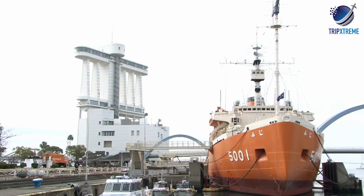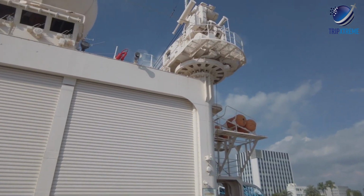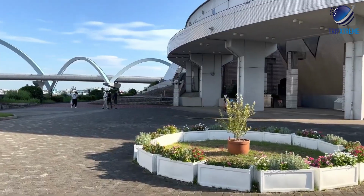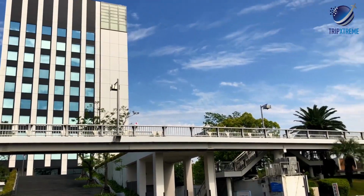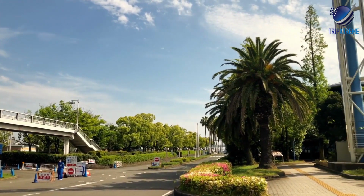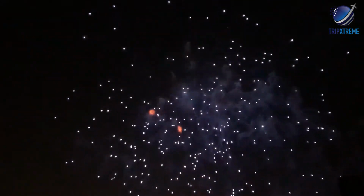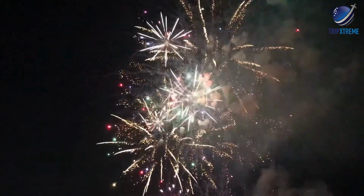Also worth checking out is the Fuji, a historic Antarctic-going vessel that now serves as an interesting museum dedicated to the exploration of the South Pole. There's also a small amusement park that's fun for the kids, along with a lovely wildflower garden. Numerous fine walkways crisscross the port, connecting it to the main parts of the city and are fun to explore. Hot tip: for a truly memorable experience, try to time your visit for the fireworks displays held on Marine Day and Christmas Eve.